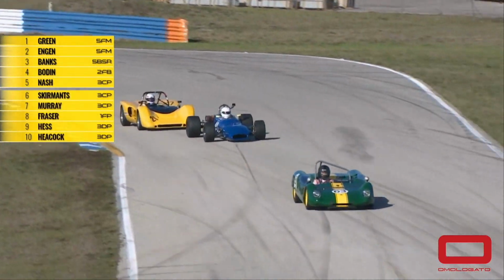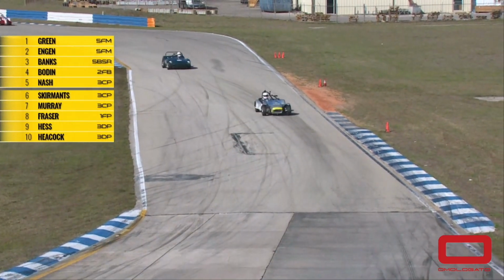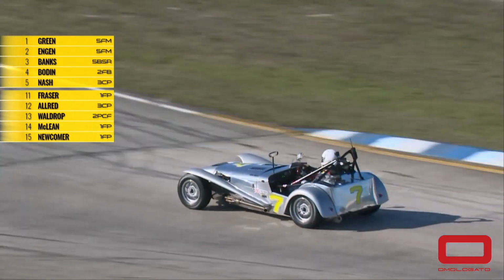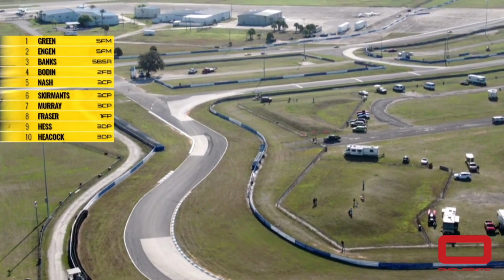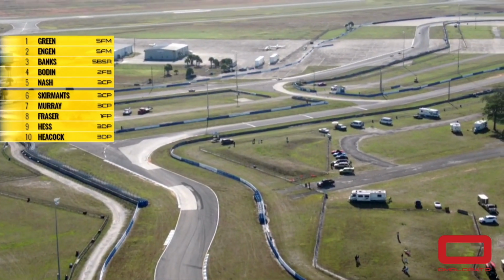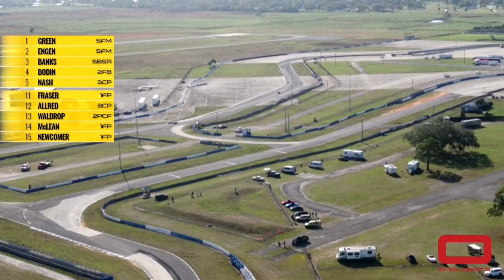Well, it looks as though Rob Banks is trying to have a go at Bowden, and he does so. Nice overtake by Rob Banks. Wow, very good indeed. And there's John Nash, the man you mentioned before. He's likely to be pushing for a podium, but now Bowden is coming back on Banks. So this is going to be a good battle throughout, I would have thought. And Bowden was pipping on the podium yesterday, but had to work his way through.